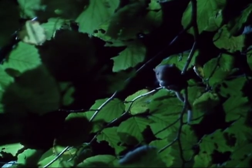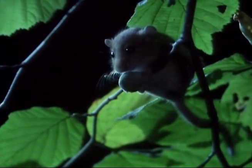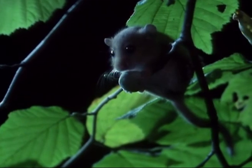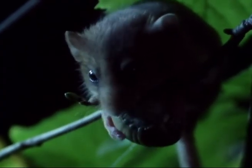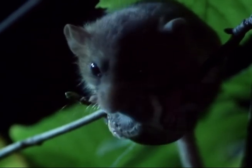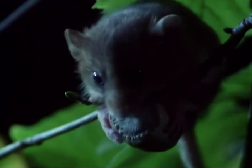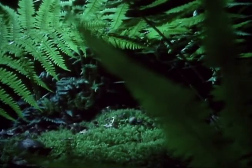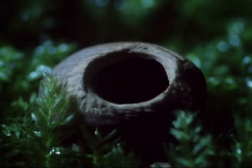Dormice have a special technique for dealing with a nut. Holding it in their front paws, they gradually turn the nut round, cutting through the shell with their lower teeth. They then remove the kernel bit by bit, perhaps with the help of the tongue. The neatly opened nut, with its smoothly chiseled edge, is a real dormouse trademark.